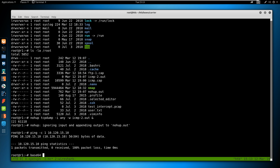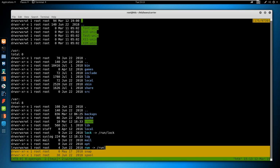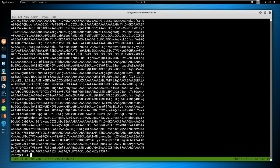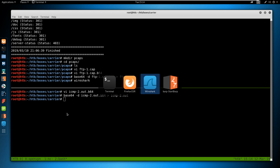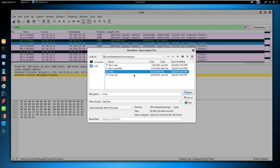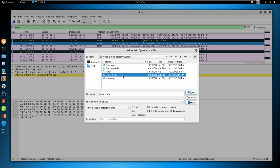Okay, base64 ICMP-2.out, and let's copy this. Go back, vi ICMP-2.out.b64, paste, base64 -d, and undo this. Go into Wireshark, Control O to open. I'm not in pcaps. Move ICMP-2.out to pcaps. Now we should be able to open this.